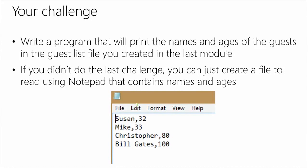If you did not get a chance to complete the last challenge and you want to jump straight to this one, what you can always do is just do what I did. Go into Notepad, create a file, kind of like the one I have below, that contains names and ages separated by commas, one name and age per line, and then try reading that. But just make sure you don't end up with a .txt file like I did. Make sure you can see the file extensions.